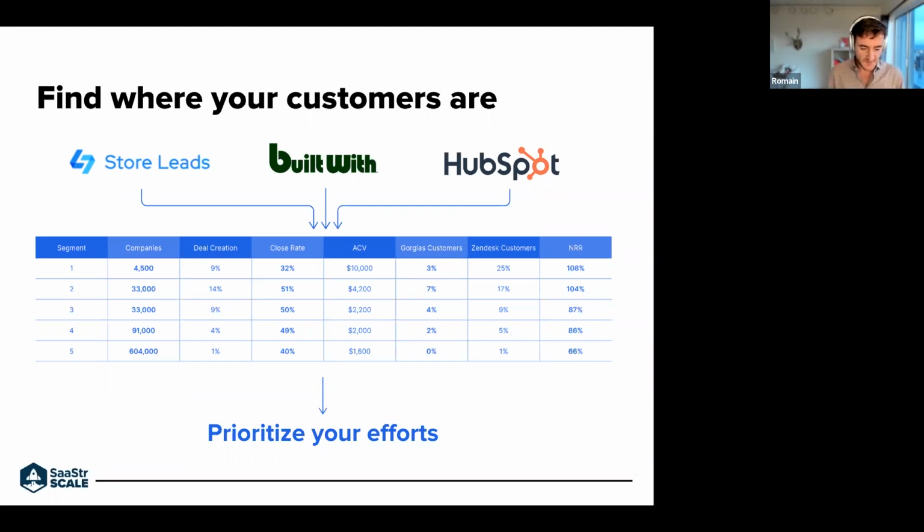Here is the way we segmented the market. We essentially built 5 segments. For that, we used Alexa Rank, which is a measurement of traffic provided by Amazon. Once we have the Alexa Rank, we split it into different buckets. Bucket 1 would be the biggest merchants, and bucket 5 the smallest ones. We do that, and then we look at what each segment looks like. If we look at the first one, for example, there are about 4,500 companies, and for the smaller ones, segment 5, the small stores, obviously there are plenty of them, so 600,000 there.